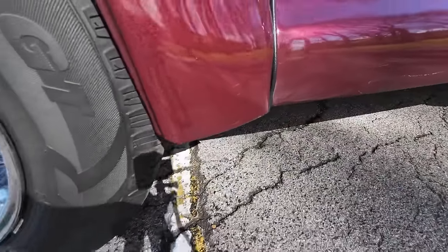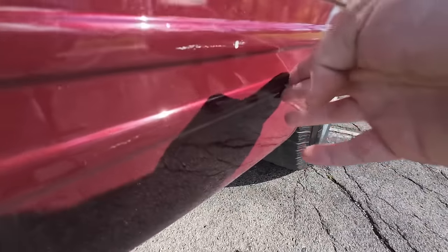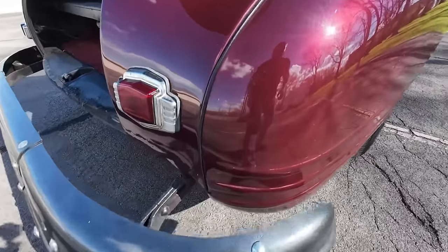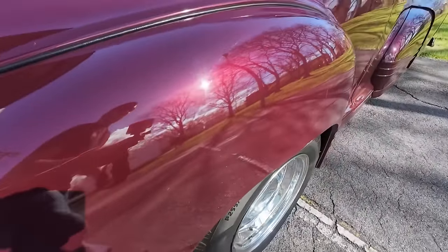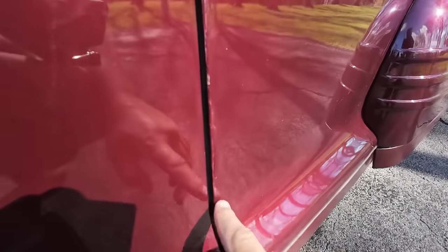Bubble in the corner. Little scuff here. Scratches. And some marks on the side, little chip. Coming back, little crack there, scratch on the side. Chips on the edge of the door.